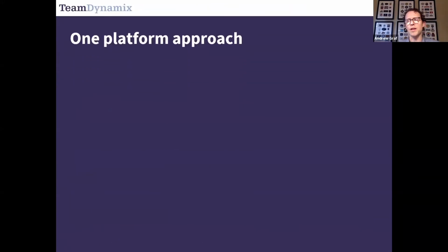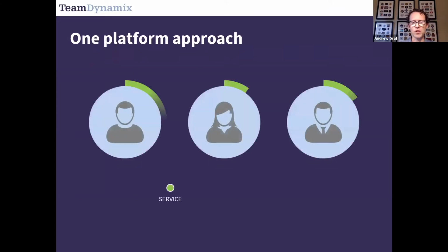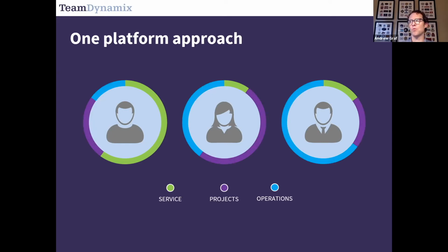And one of the things that we've seen here is that single platform approach where you have resources that work on service. Some people work on service most of the time, some work on change, some work on problem, some work on release, but people also work on projects and operational work. So this fusion of not looking at a resource as, hey, they're only doing service management, or they're only doing project management, or they work on their service management over here, their operation stuff here, and their project stuff here, that's falling to the wayside, and we're seeing some consolidation there.